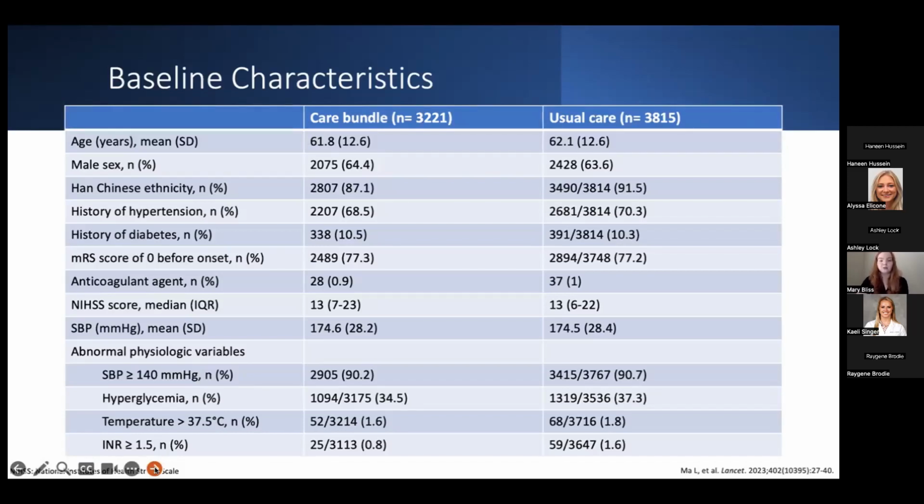In terms of abnormal physiologic variables, about 90% had an elevated blood pressure over 140. About a third of patients had hyperglycemia, and only about 1% of patients had temperature and INR elevations. So this is really important to note: when we think of our care bundle, the blood pressure lowering component represents almost everyone in the trial. But looking at the other key components, especially for anticoagulation reversal and temperature management, we're unfortunately looking at a very, very small percentage of patients in this study.